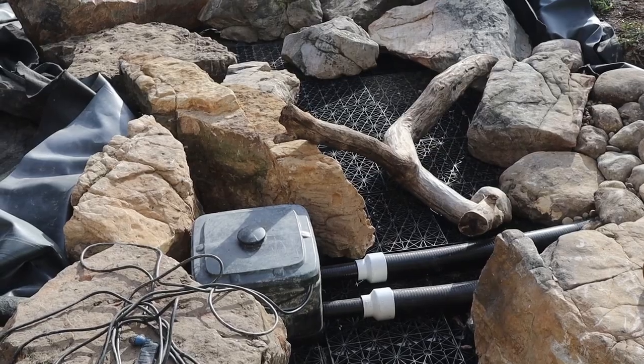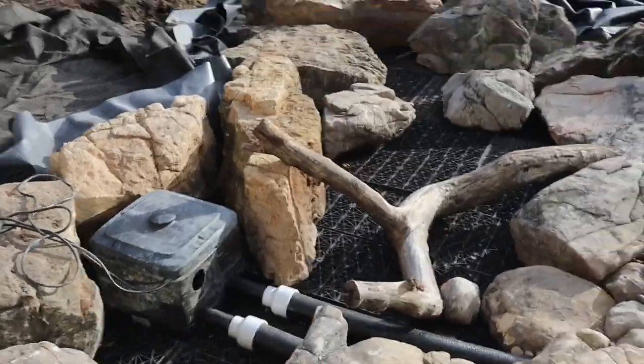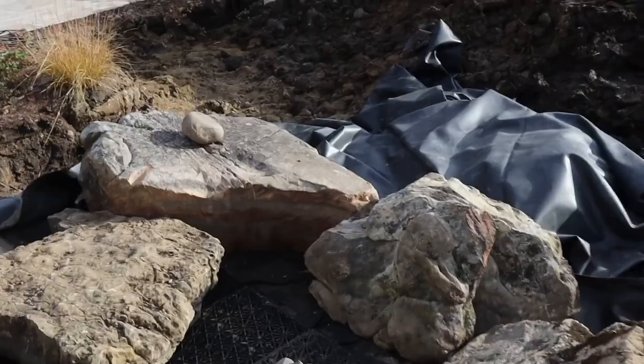What's up, everybody? This is Chris Zeschke from Team Aquascape. Got a lot done today. Finished rocking in the basin, about 50 large aqua blocks. Finished the plumbing as well. Started on this little waterfall up here.